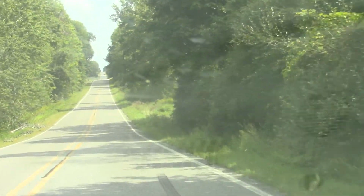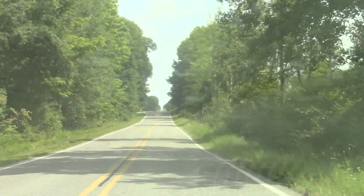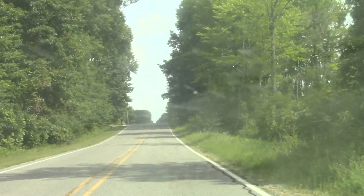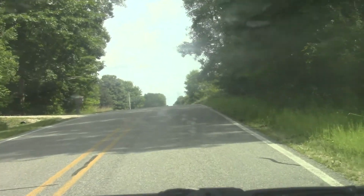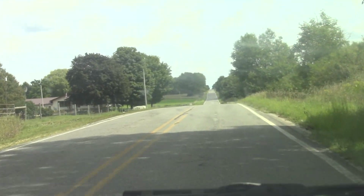Alrighty, we're going to do a little back roads driving and see if we see any wildlife. I doubt it, though. It's very warm, 84 degrees, and it's like 70% humidity, so it's really warm. This little farm here usually has some cute critters.